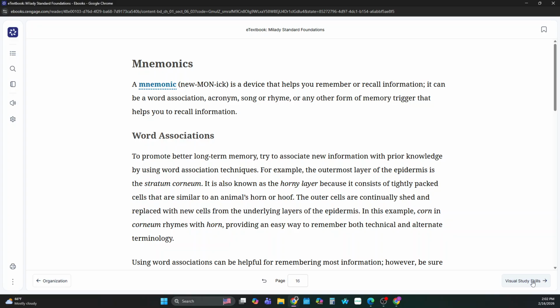For example, the outermost layer of the epidermis is the stratum corneum, also known as the horny layer, because it consists of tightly packed cells that are similar to an animal's horn or hoof. The outer cells are continually shed and replaced with new cells from the underlying layers of the epidermis. In this example, corn in corneum rhymes with horn, providing an easy way to remember both technical and alternate terminology.